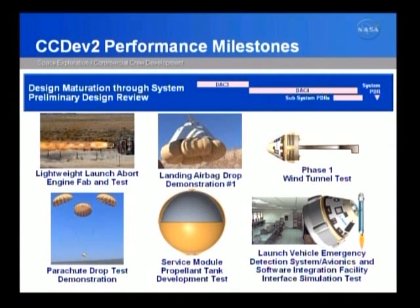We'll be doing some parachute drop tests, including deploying airbags and landing on the airbags using the parachutes. Expelling the fuel for our abort system is a significant thing. We have to expel all that fuel in 3.2 seconds. And so we'll be doing demonstration of the pressure tank's ability to do that. And then finally, once we select a launch vehicle, we'll be integrating the emergency detection system of that launch vehicle with our launch abort system to verify that those avionics can communicate. So a lot of work planned for CCDEV 2 going forward. Next slide.